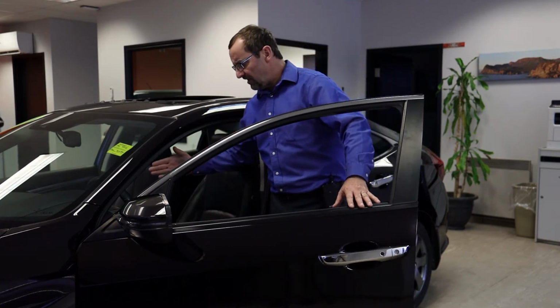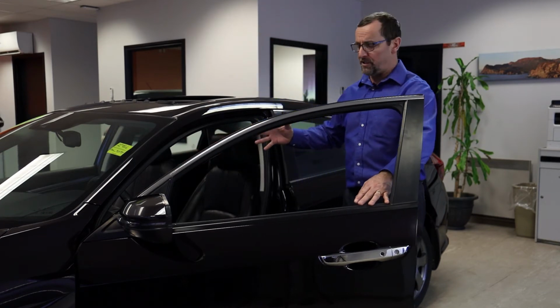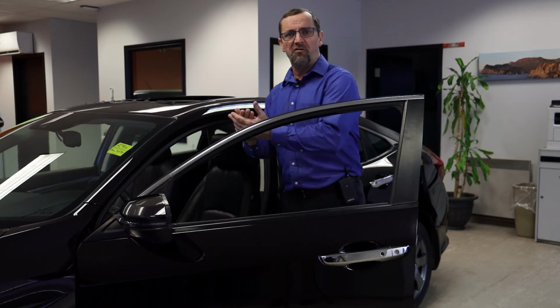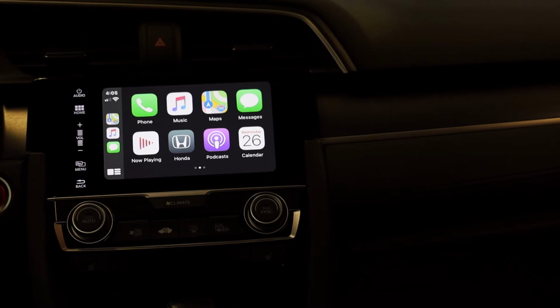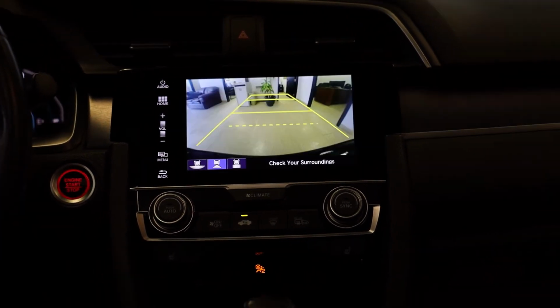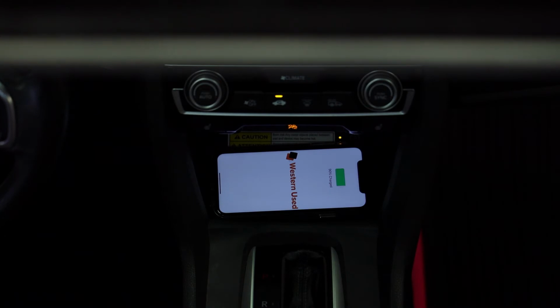This car is equipped with the radar cruise adaptive control, lane departure warning, front collision avoidance, auto dimming rear view mirror, airbags in the front, curtain side airbags in the side, sunroof, leather seats front and back are heated. Touchscreen display with Apple CarPlay, Bluetooth connectivity, blind spot camera, navigation, backup camera, and it even has wireless charging built in.